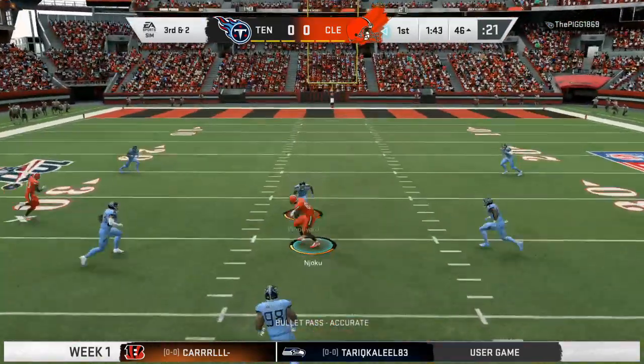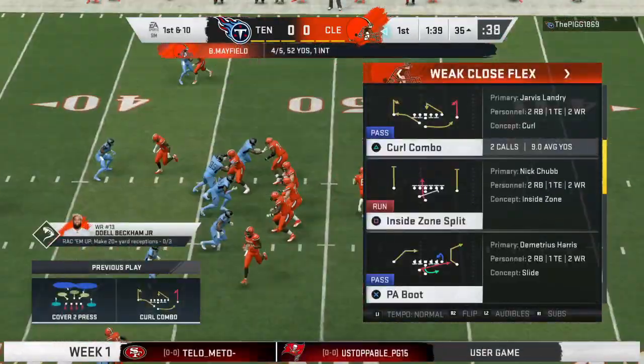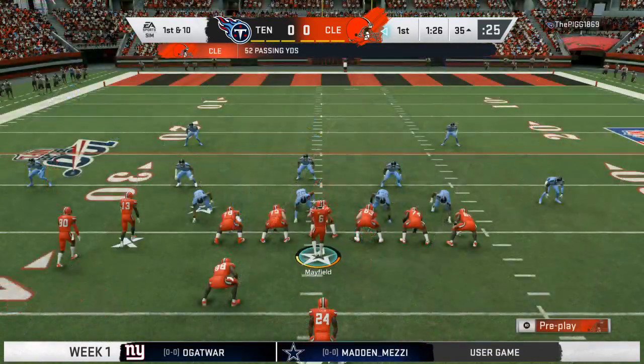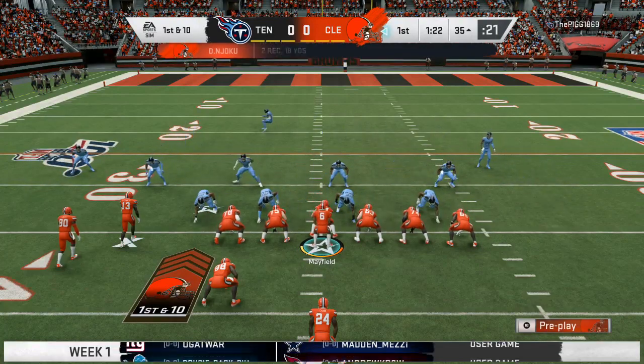Mayfield on 3rd and 2. He's got his tight end, David Njoku. And he's got this down to the 35. That's good for a Cleveland first down, an 11-yard pickup. Ball up to the 35 now as they come up on 1st and 10.